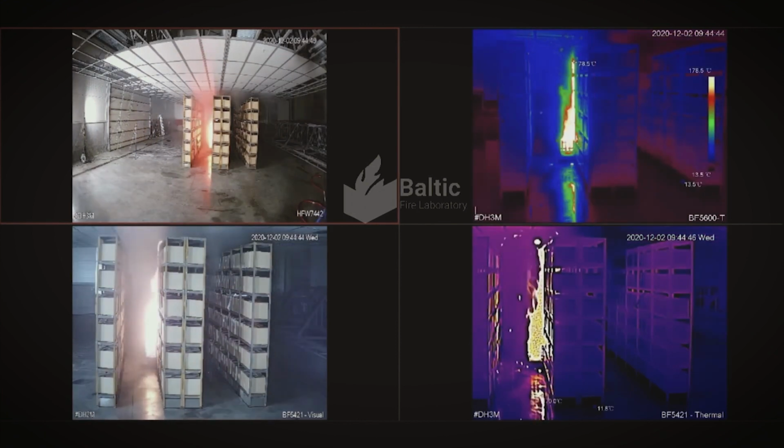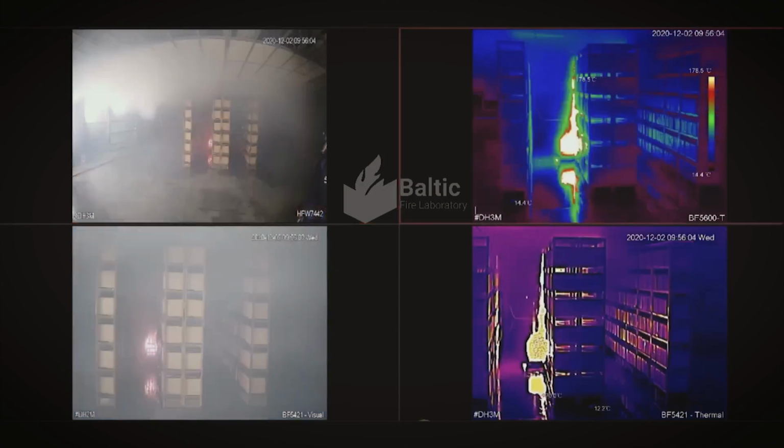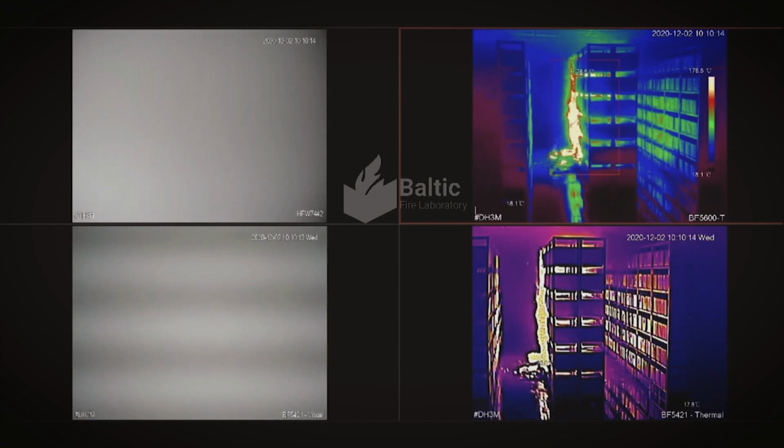There is a wood crib with 50 millimeters of heptane to ignite the books, because in all the tests approximately 12 tons of books were burned. Those are real books in boxes. And now there is the activation of the water-based system, the high-pressure water mist system. On the right you can see what is happening, and the test was terminated after 30 minutes.